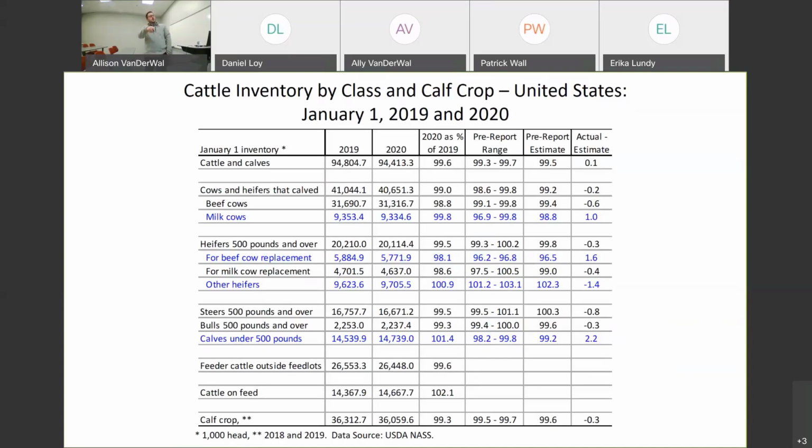Interestingly, here we've seen this under 500 pounds category was up. And it's kind of interesting in the fact that the calf crop was down. So how could you have these lighter calves up with the calf crop down? A lot of industry chatter there is we just had later weaning this year. They kind of showed up in this category as opposed to in the feeder market.